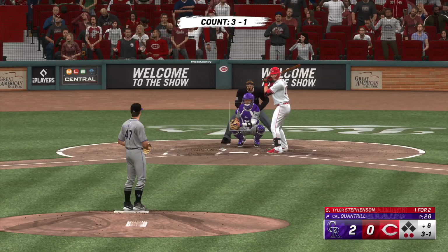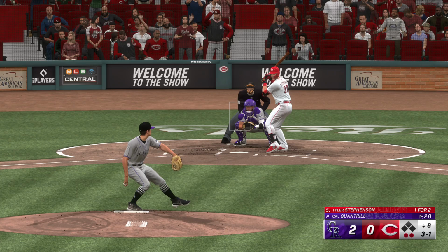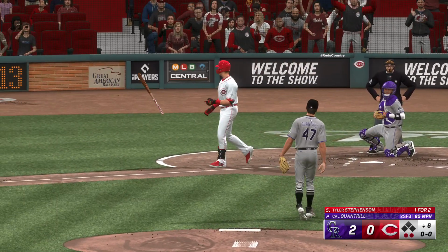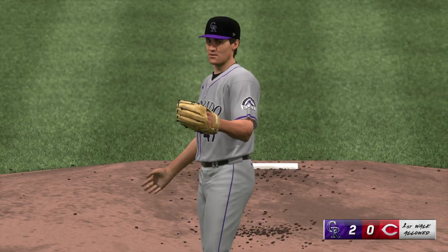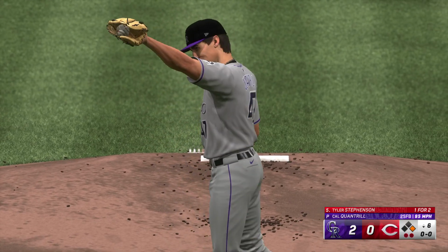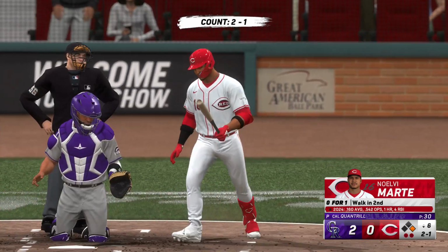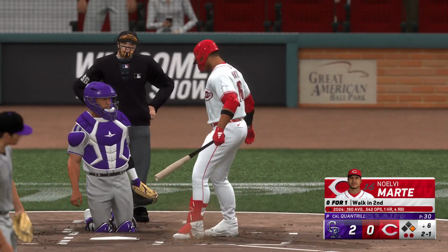Next for Cincinnati, Tyler Stevenson. And there's ball four. That's out. Ball four. It's tough after falling behind a hitter, two balls and no strikes, but now at least he gets a fresh start against a new batter, but he needs to get back into the strike zone and start pitching with conviction.